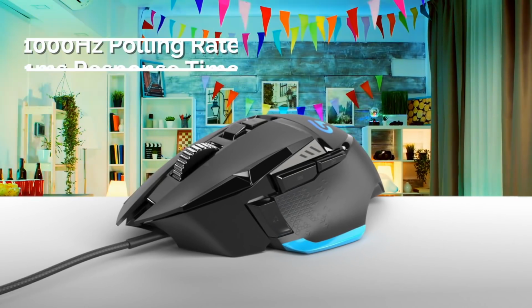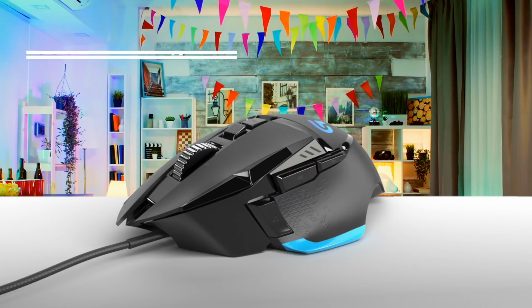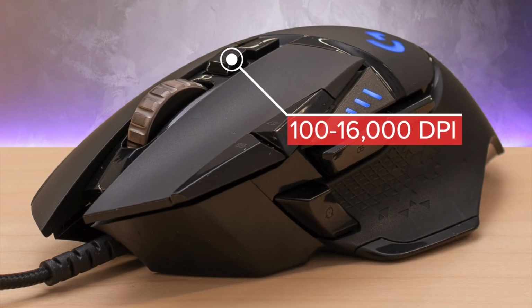The Logitech G502 Hero features the 1000 Hz polling rate and a 1 ms response time, as expected from a proper gaming mouse. And we hardly notice any shortcomings in this department. The Hero sensor offers flawless tracking from our experience with it. It supports a DPI range from 100 to 16,000, though we find the upper limit largely unimportant. What matters is how well it responds to our hand movements and how consistent it is.